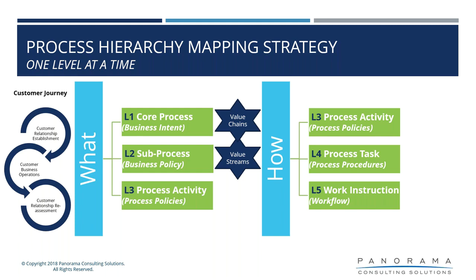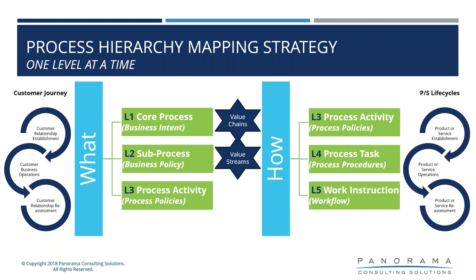One way to do process work is think about the customer journey. How does the customer journey through your processes, right? From the customer relationship, establishing that, and then the operations, and then the customer relationship reassessment, usually the client services components of your business. And then, from a product and service life cycle, same thing. What's that life cycle? So these are things that we will bring into the conversation when we're mapping to really get that flow of the processes to understand how that impacts each of these journeys.